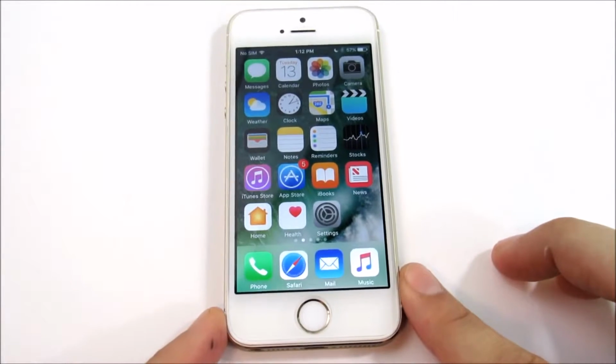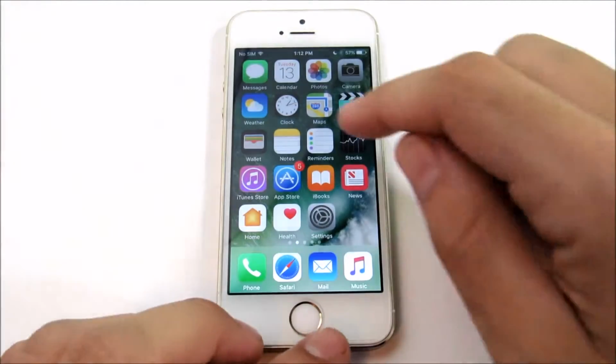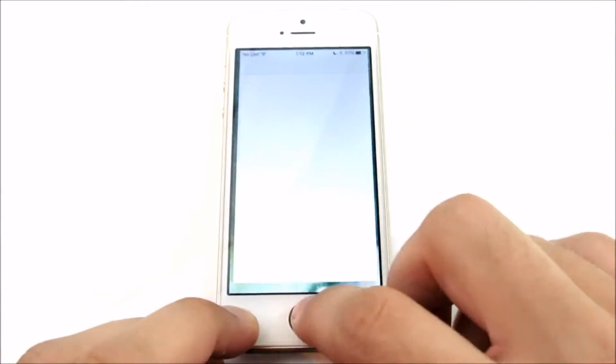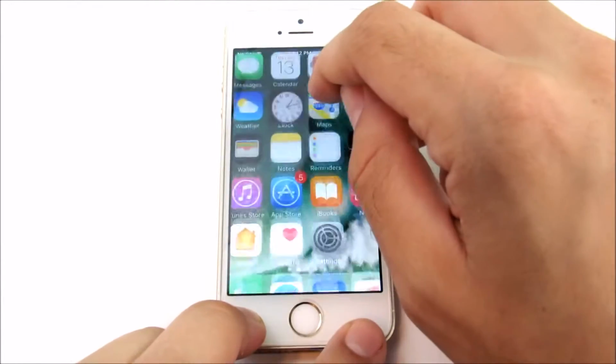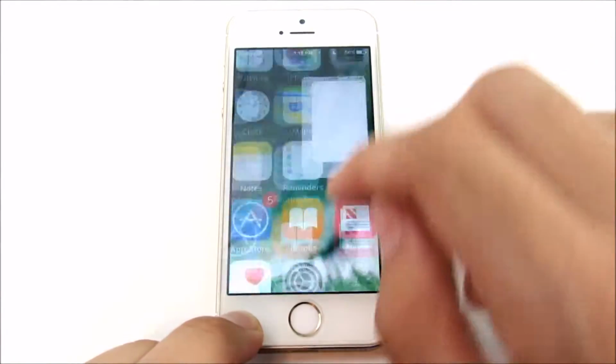That's not all of them, there are plenty more, but now let's get into the performance section of the iPhone 5S and see how this baby performs. So there are new animations. So we're going to begin with messages. You can see we're going to come back out, we're going to go into calendar, come back out, go into photos, come back out, go into camera, come back out, go into weather, come back out, go into clock, come back out, go into maps, come back out once that's done loading, and go into the video section.